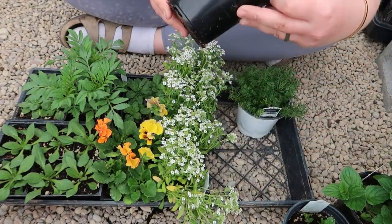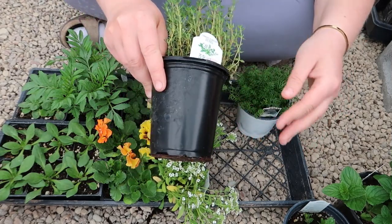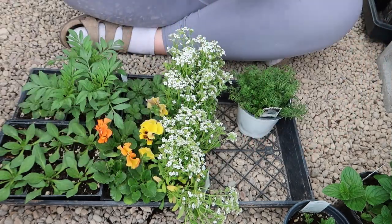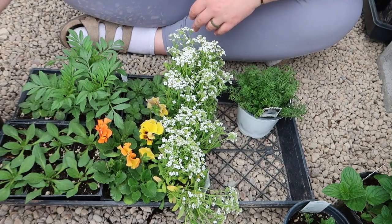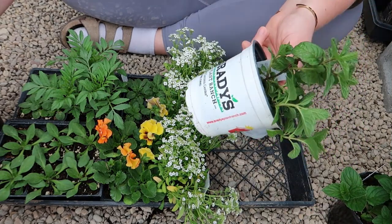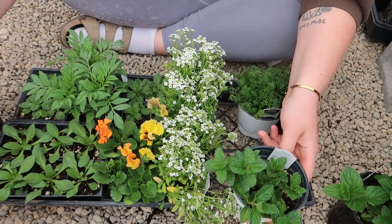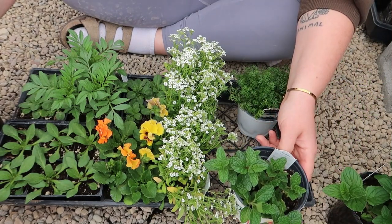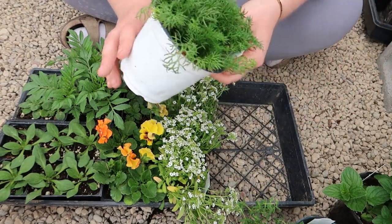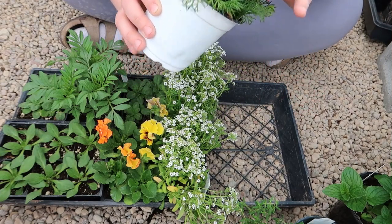Then I went ahead and picked up some thyme, even though I'm trying to start it, it's just not coming up very well. So I've got a beautiful little thyme. Oh my God, I know what I did. Oh no. One of these was supposed to be a rosemary. Oh, are you kidding me? Okay. Bummer. I thought I had a rosemary in here. Okay, whatevs.